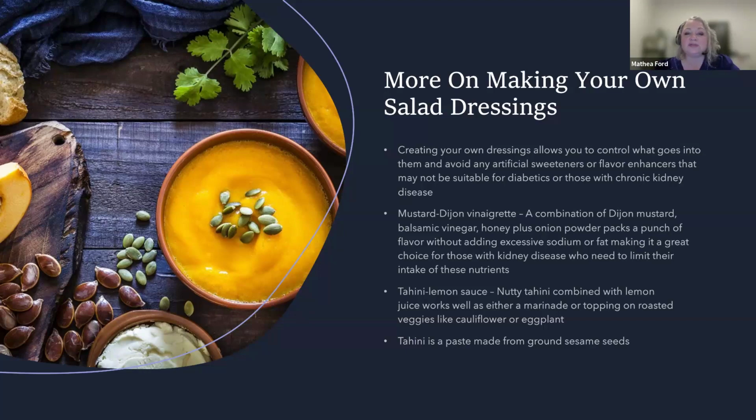No matter what type of lifestyle you have, there are plenty of options when it comes to creating tasty yet healthy homemade salad dressings that won't raise your risk factors with diabetes or kidney disease. With a little creativity, you'll find yourself whipping up all sorts of creations that will tantalize your taste buds while keeping your health goals in check.